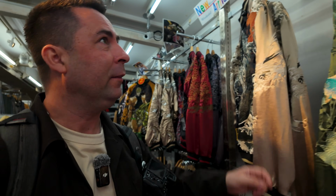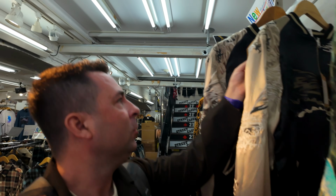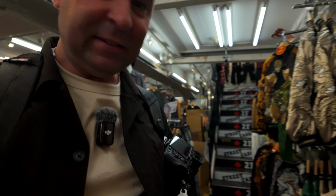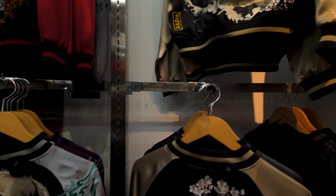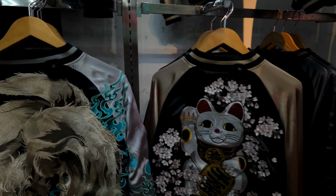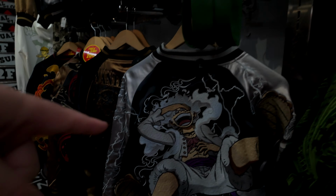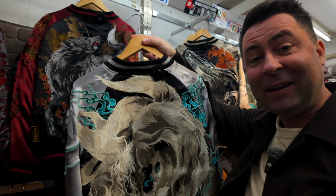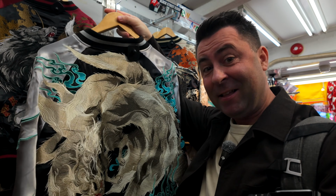Now, how expensive are they? What do they cost? Let's see. I don't know. I might have to ask. But some of these are really cool. Check it out. Lucky Cat. If you're into anime, there's a Luffy there, One Piece. I found the price. The prices are here. This one here costs 39,000 yen. That's quite a bit of money, but pretty cool though.